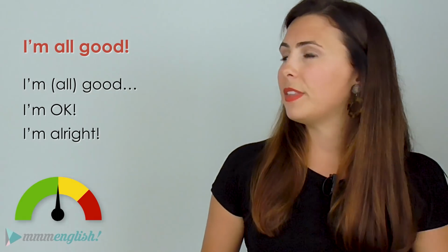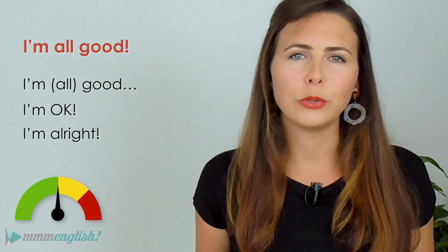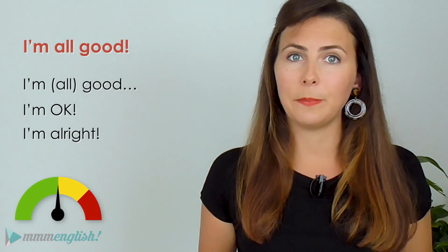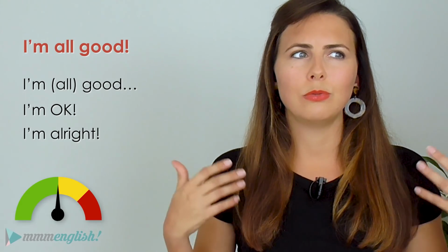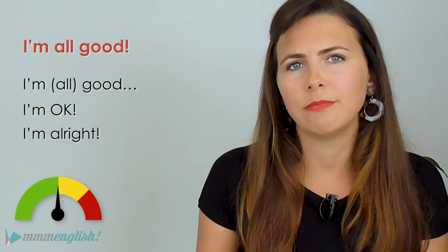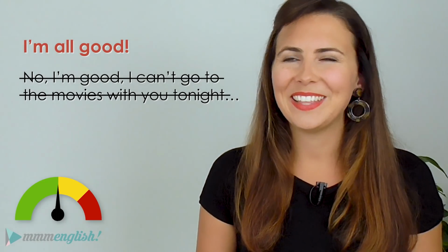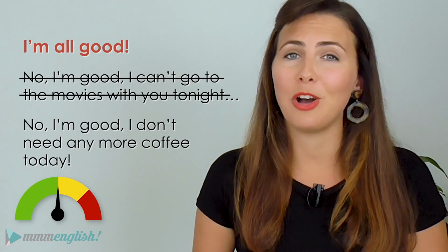Believe it or not, in some contexts, all of these expressions are informal ways of saying no thanks. So all of these expressions are common, especially when you're talking to friends or family or co-workers in a casual context. They're commonly used when someone offers you something, and less commonly used as a way to respond to an invitation. So I wouldn't say, "No, I'm good, I can't go to the movies tonight."